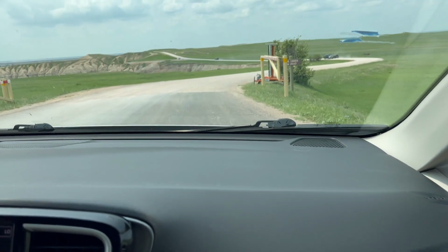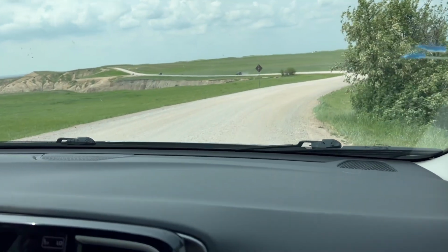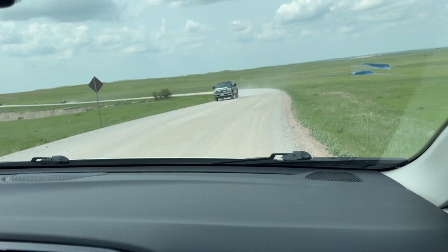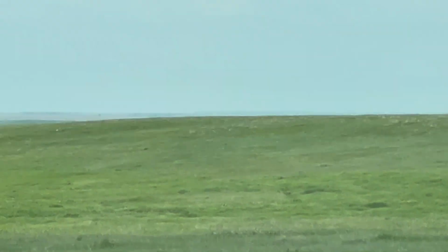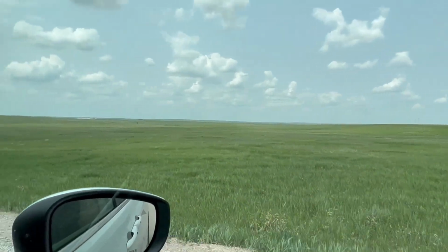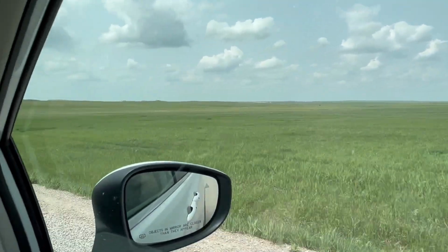Now we are officially going off-road. I mean, it's still technically a road. It is gravel, so it's maintained. But yeah, now we're heading off into the grasslands, and I don't know if I'm going to be able to zoom in enough, but there's antelope. Oh, that's the sky. There are some little dots of antelope out there. And there is a 1,400 head herd of bison somewhere in here.